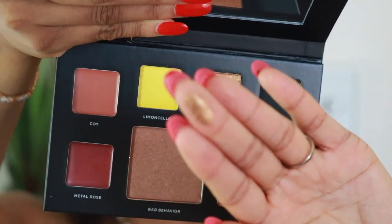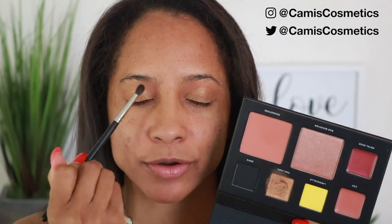Woo, look how gorgeous that is. So I'm definitely gonna need to darken this up somehow. We will see. Boy, I really dug into tan lines, didn't I? Look what I did. So I'm gonna take Onyx here and I'm just gonna go in the crease and on the edges. I should put tape. That's what I'm gonna do.